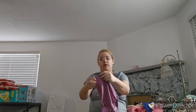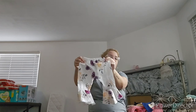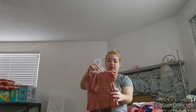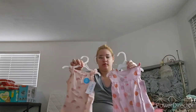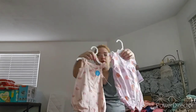We have this outfit from my mom, which is so adorable. It's a little halter top neck onesie with these cute little flared pants. We have from my aunt and my uncle this little outfit here with hummingbirds because my uncle loves hummingbirds. And they got me two little onesie tank rompers, which are adorable.